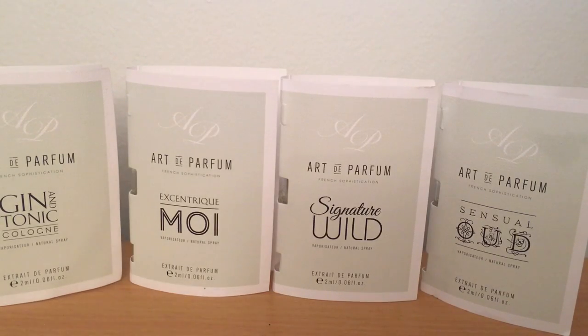This has been a very pleasant surprise for me. You know, normally when a new niche house comes out, I don't really get excited about it, just because there's so much product out there now and so many new houses coming out. But this one really did their thing. They really impressed me. I'm very, very impressed by Art de Parfum. If you can hear it in my voice, it's not an act. These fragrances really wowed me.